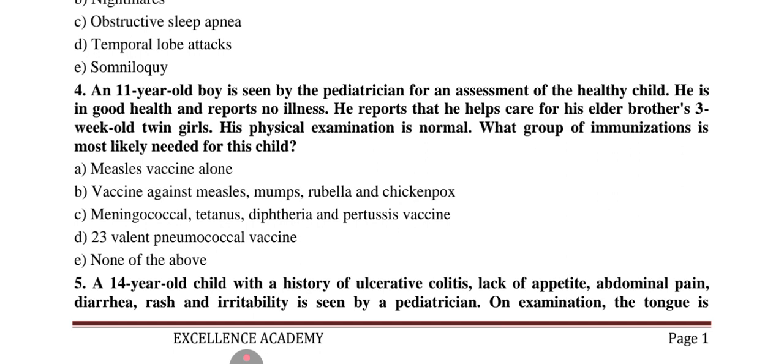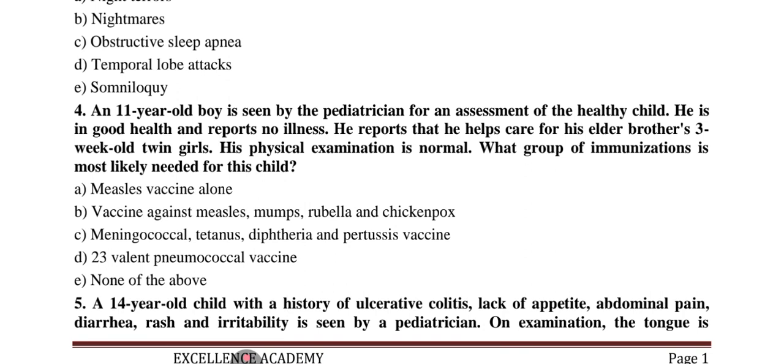So the most likely vaccine required for this 11-year-old child is the meningococcal, tetanus, diphtheria, and pertussis vaccines. Why? Because at the age of 11, the recommended vaccine is effectively the Tdap booster, associating tetanus, diphtheria, and pertussis. A dose at this age will boost the immunity against pertussis, which is particularly dangerous for infants, such as the brother's twin newborns mentioned here.